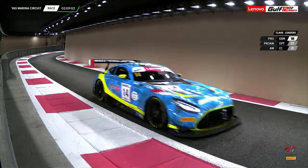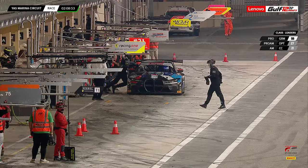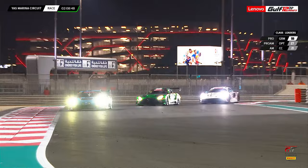So there you go. It's okay for Dries. He is the shortest of the three drivers, but for Valentino, now I understand what all of the gesticulation was when he got out of the car. He was in a huge amount of discomfort. And Nick Yelloly is the tallest of the drivers. He's in absolute agony, I think. And I can totally understand why.